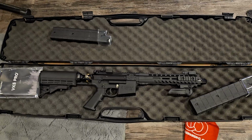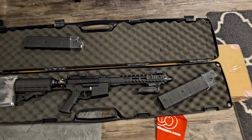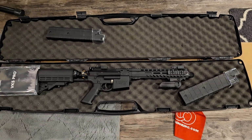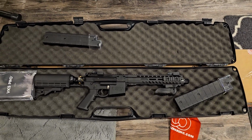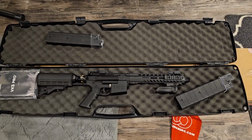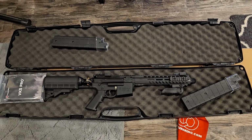No. And I do still got two of these unmodified, uncustomized, brand new VKS Pros that I've got listed on the website. And these are actually going to come with one of the unobtainable 10-round magazines, and these are black. So, yeah, there you go. I don't know if they count in the collection, though, because I haven't done anything to them. But I'm definitely not keeping them.